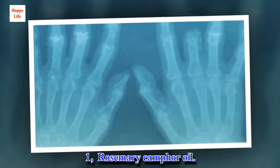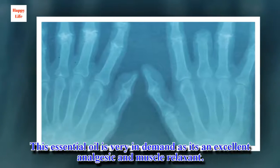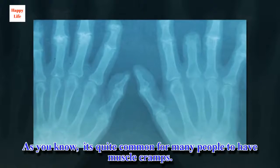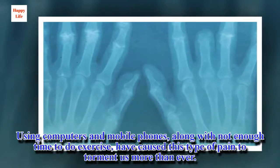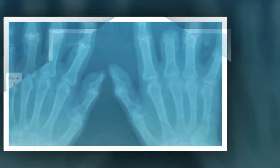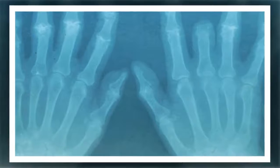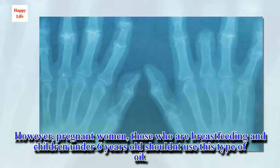What are the best essential oils for muscles? 1. Rosemary camphor oil. This essential oil is very in demand as it's an excellent analgesic and muscle relaxant. It's just what we need when we have muscular cramps and similar aches. As you know, it's quite common for many people to have muscle cramps. Using computers and mobile phones, along with not enough time to do exercise, have caused this type of pain to torment us more than ever. Therefore, before using medicine to deal with this problem, it's best to apply rosemary camphor essential oil to the affected area. However, pregnant women, those who are breastfeeding and children under 6 years old shouldn't use this type of oil.